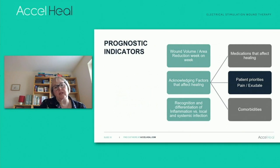If you look at prognostic indicators with regards to wounds, it really is a wound volume or area reduction week on week you're looking for. Generally, if you see about 40% reduction in wound size at week 4, you are going to be on a trajectory towards healing. If you're seeing the wound stagnating at any point after that, or during that first 4-week window, you really want to be thinking, have I got this right? Is the diagnosis right? Is the treatment I'm using right? Or are we seeing the early signs to chronicity where I need to use an advanced technology to kickstart healing?